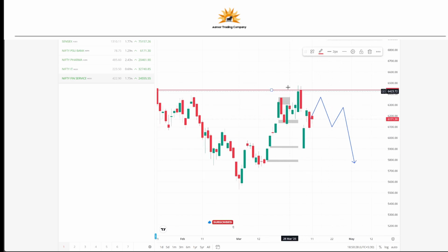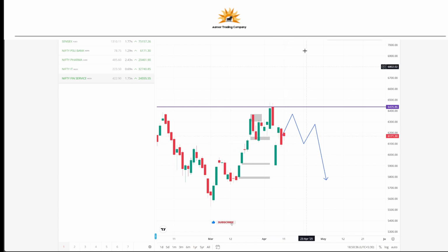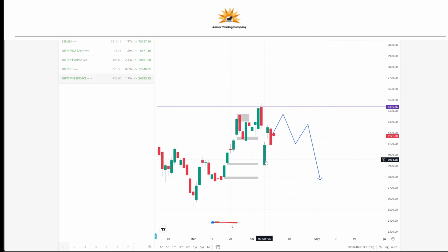So this is the key important level, like 6,435. If it breaks this, it may turn upside, like the market will get pushed for the upside. So if it does not sustain this week around 6,500 to 6,400, we can expect a further fall, and this gap can be retested.